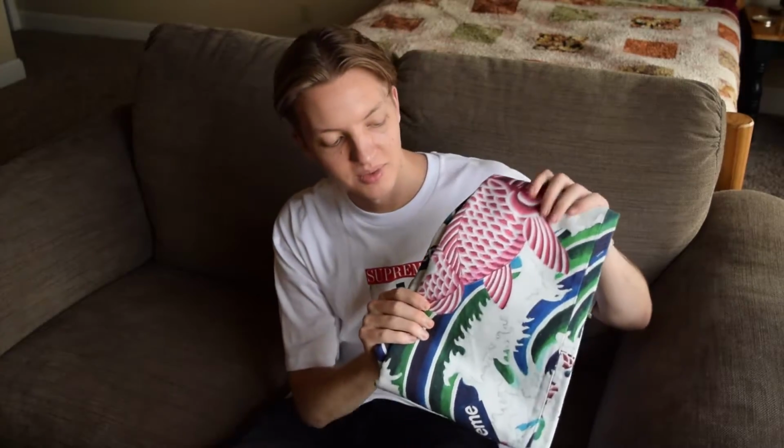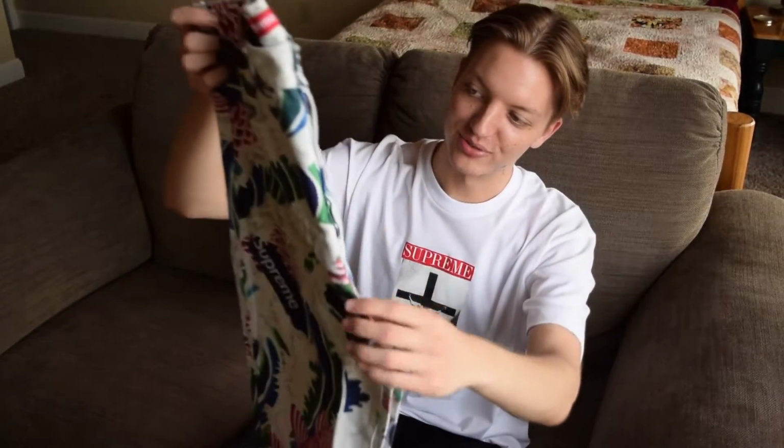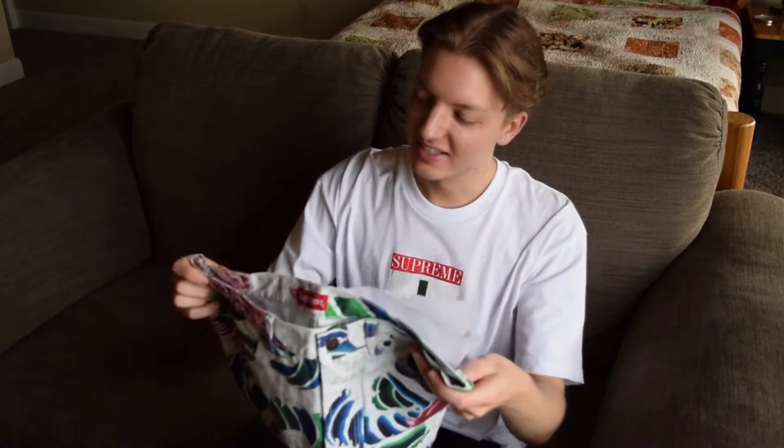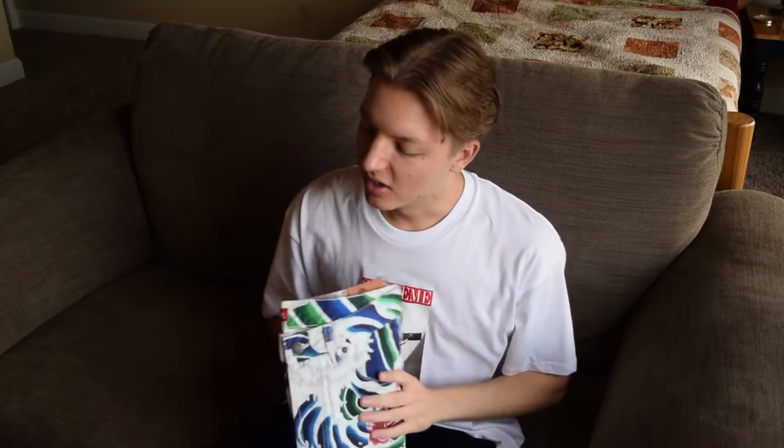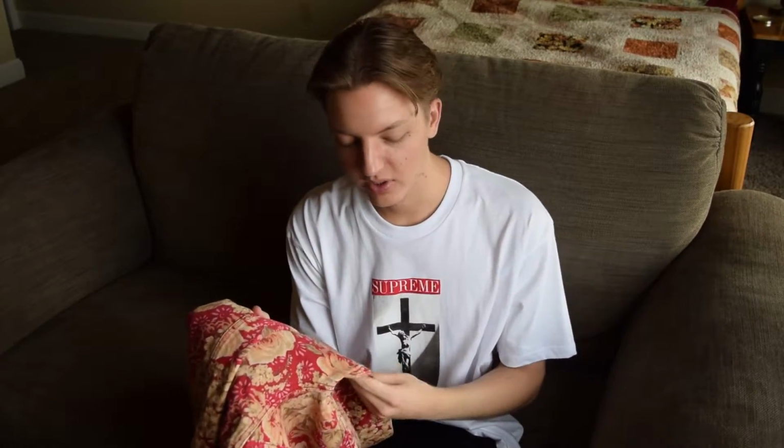But here they are, the Supreme Wave Jean. Ladies and gentlemen, the Supreme Wave Jean, and wow, these are beautiful. I will say the denim isn't exactly like I thought it would be. It is a little bit different. In comparison to this trench coat, I think the denim on the trench coat is a little more, I don't know, malleable maybe. Maybe it's just because I've worn it a couple times, whereas this is a lot more stiff maybe.